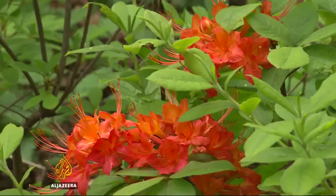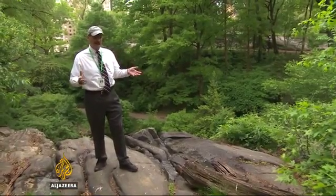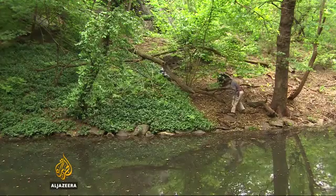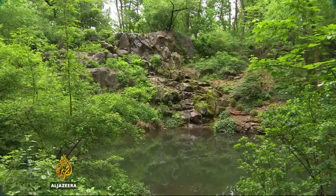I love coming to this location because it can remind you that Central Park is completely man-made. Every tree was brought in, the water bodies were dug out, the hills were created, and even this incredible little waterfall right here.